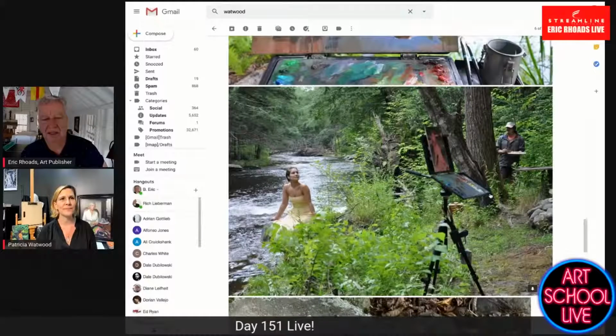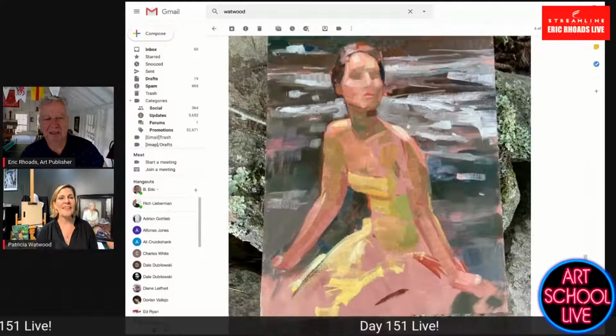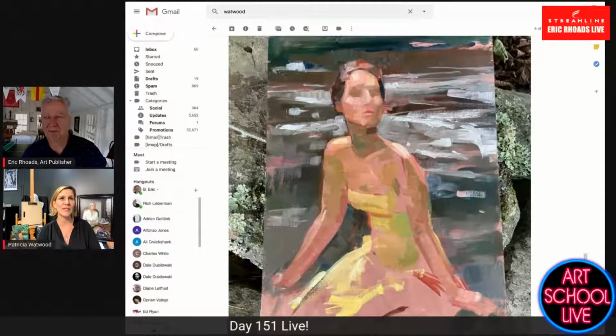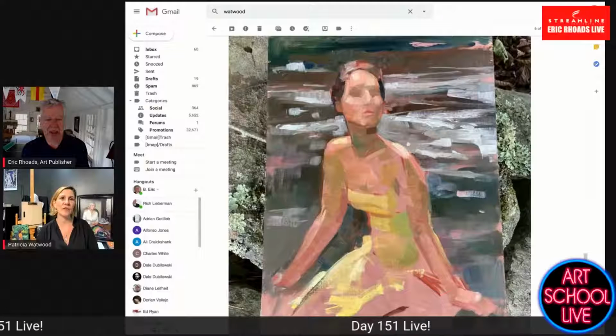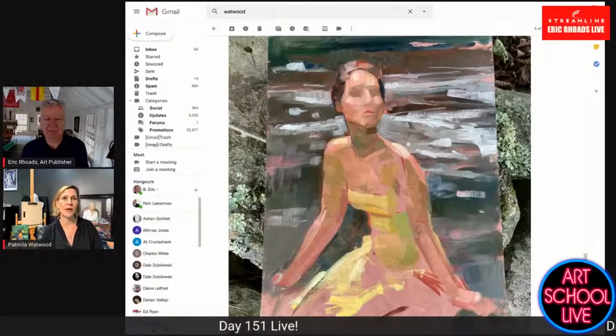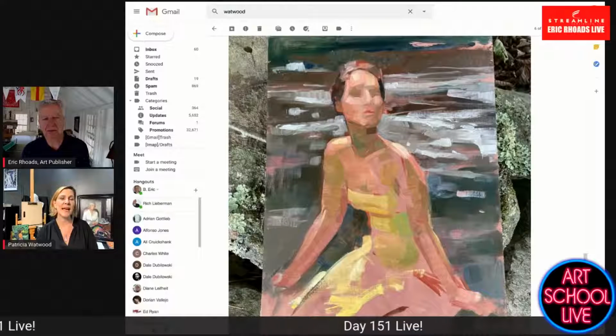All right. And this is the composition you did? Right. And this one had to be really fast because it really started raining. So this was only about an hour and a half, which is not nearly enough time for a beautiful portrait. But what it will do for me is that I can use this for all of the color information.